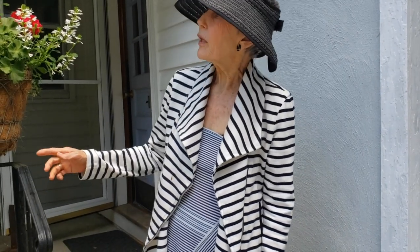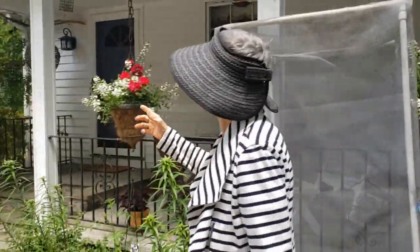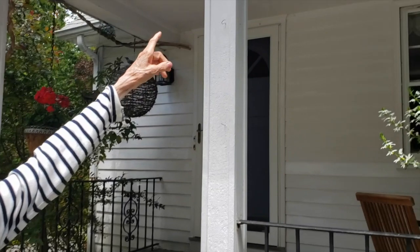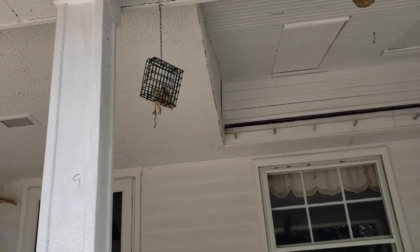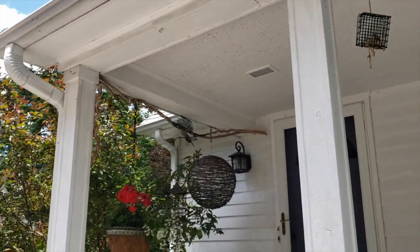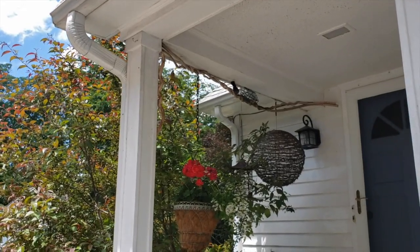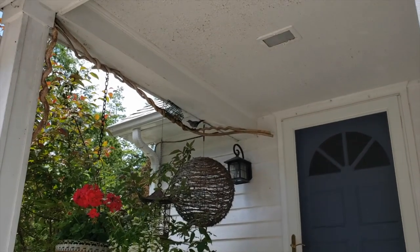So another few things that we can have for wildlife is a suet feeder. I need to replace that suet, but the birds have loved it. One year the chickadee family came and taught their young how to make it. There's a chickadee right there. Oh, chased off by the catbird. The chickadee's coming over to this, flying around.